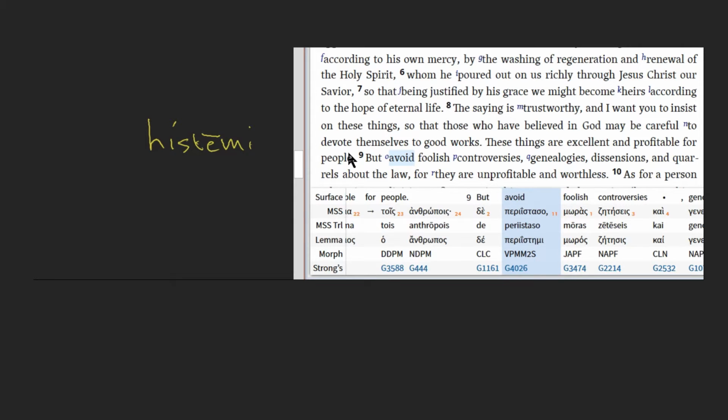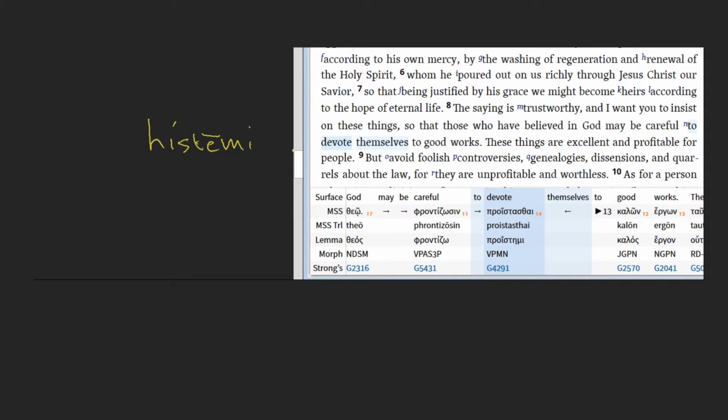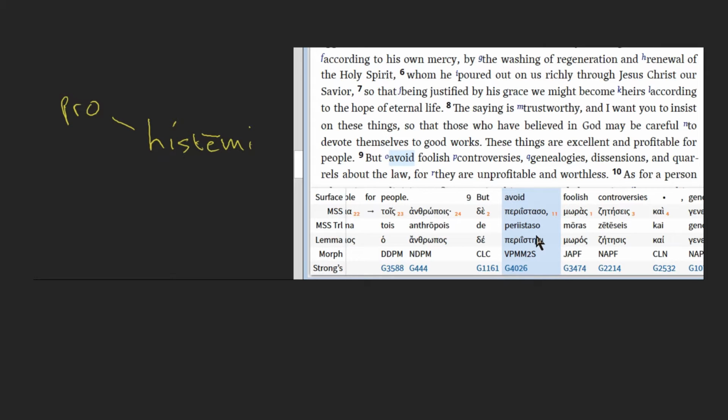When it's about devoting, here devoting to good works, the prefix is pro, which means for or before, and it refers to adopting a positive stance towards something. Therefore, devote. Avoid is also derived from the verb histemi, but now the preposition is peri, which means something like around. This gives the word a negative connotation. It's a negative stance. To stand around means to do nothing with the object or to avoid whatever the object is. Now, in Greek, the contrast is quite explicit and obvious. It's a play on words, which is lost in translation, of course.